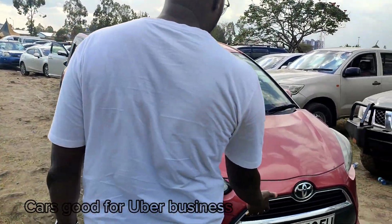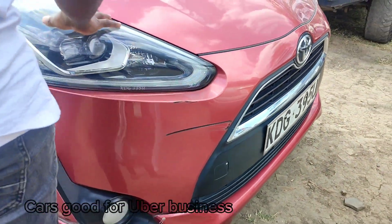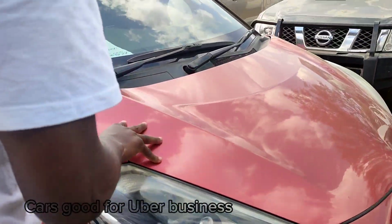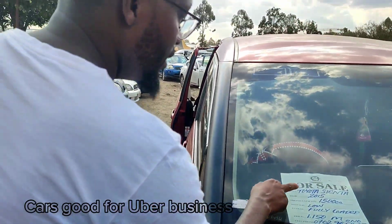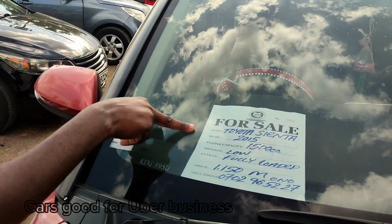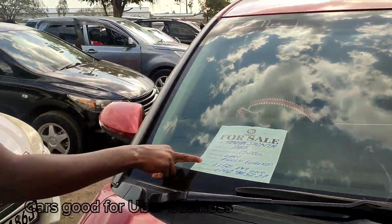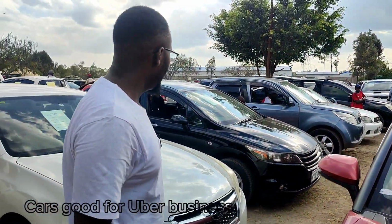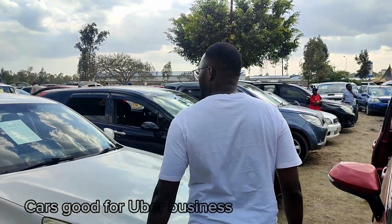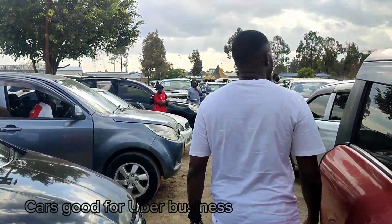Here I see a very nice Toyota Sienta KDG. This is very nice for Uber XL if you want. It's a 2015 model. Mileage is indicated as low, not specified. Fully loaded, being sold for 1.1. So a very nice Sienta there for Uber XL. We continue like that, looking for others.